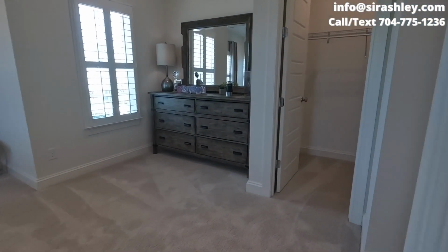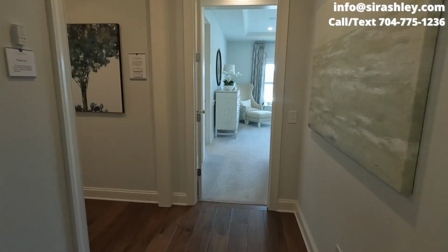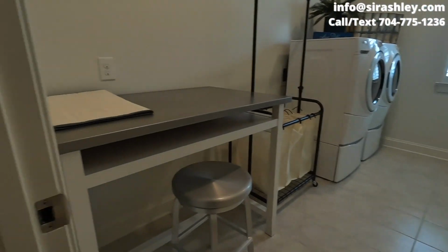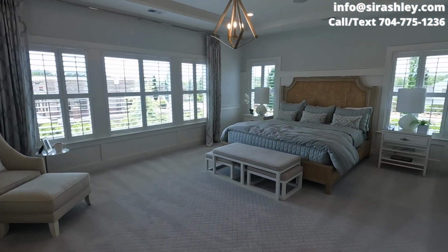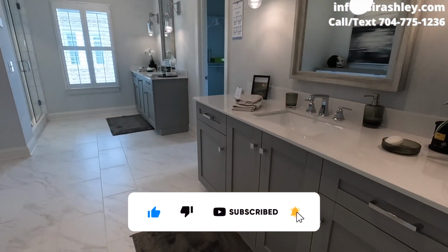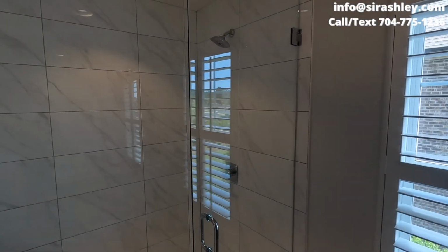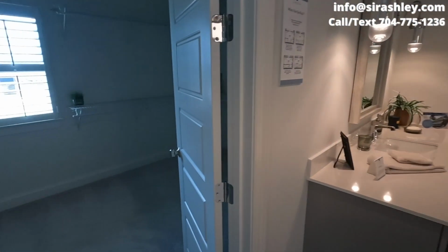All right, we're leaving the second suite and we're going to the third suite, which is the owner's suite right now. Before we go in there, we're going to stop into the laundry room so you can see how large it is. Look at the tray ceilings and just the sheer size of this room. Absolutely beautiful. Now going into the owner's suite with the large tile floors, large dual vanity with the shower. The flooring just seamlessly flows into the shower walls. Take a look at the owner's closet.